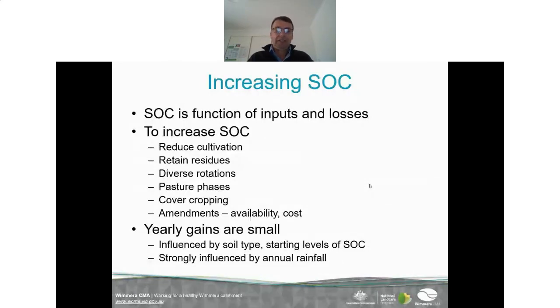So it was interesting that there's some trial work from New South Wales that showed, in some rotation work where they were monitoring organic carbon, consistent increases over a period of, I think it was 8 or 9 years, something like that. And then in 1 year, they lost all those increases just due to seasonal conditions. So to measure increases in organic carbon, we've probably got to pick up a consistent increase over a long period of time.